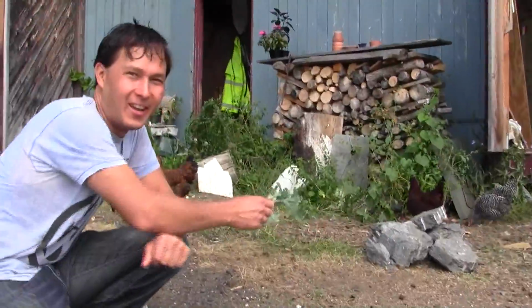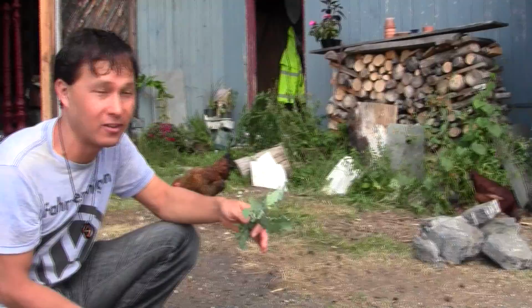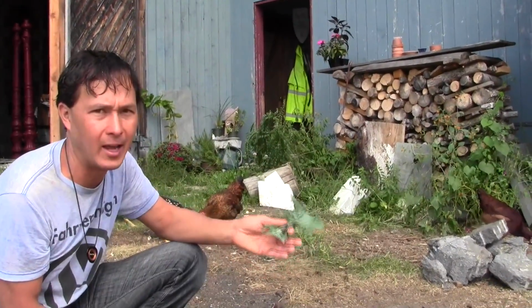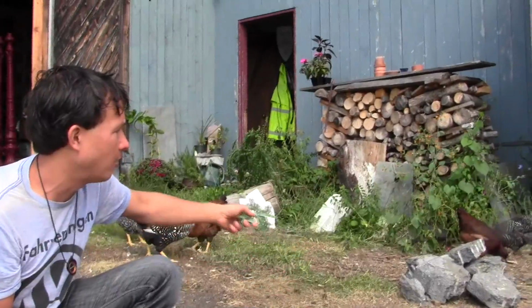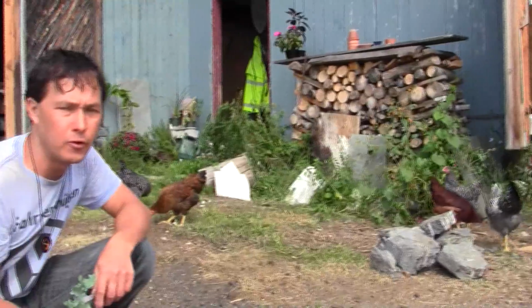All right, so anyways, as you guys can see, we got some chickens here, and these are truly free-range chickens. They just stay in the cage at night for protection from different animals and whatnot. But in the daytime, they just get to wander around and they get to eat and forage for their own food here.